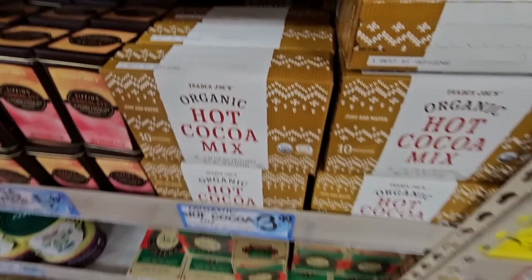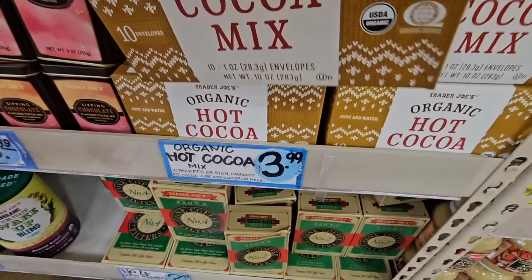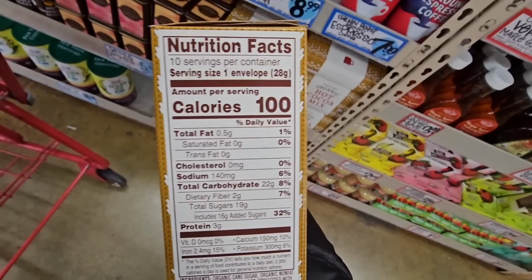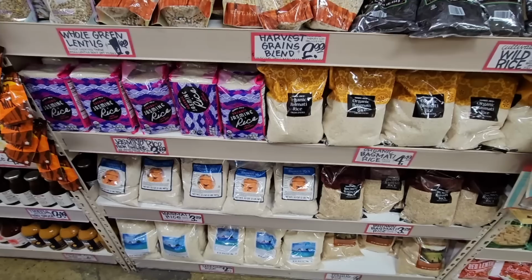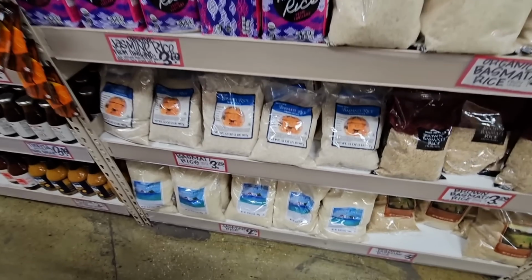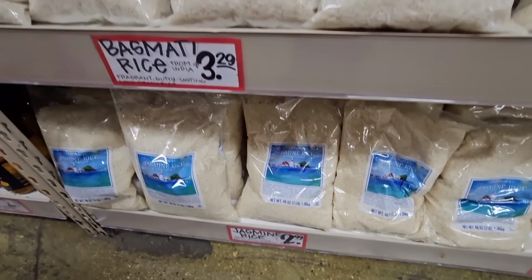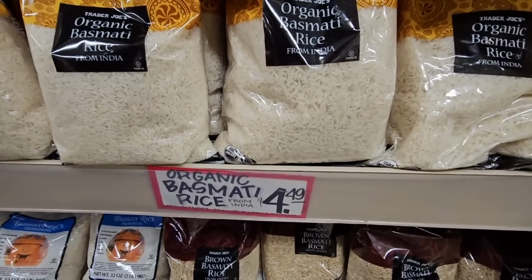Hot cocoa. I normally buy the big box of Swiss cocoa from Costco, but cocoa season is kind of coming to an end, so I'm just going to buy the smaller one. And it's organic, and this is actually pretty good. And I do like the rice that they sell. This is where I do get my rice. And whatever is your favorite, they have a nice variety of it. I'm actually going to grab this one right here.